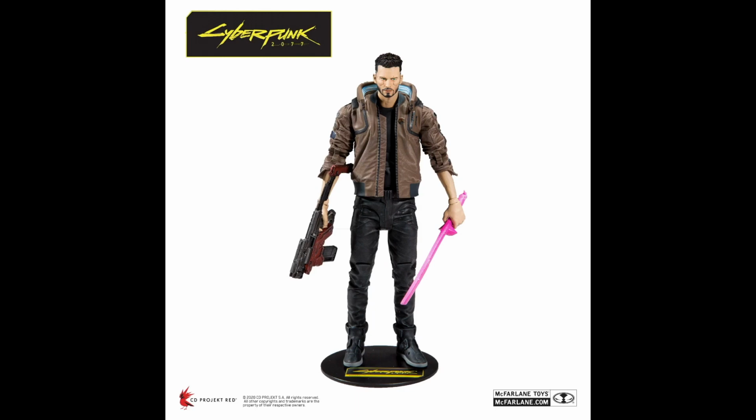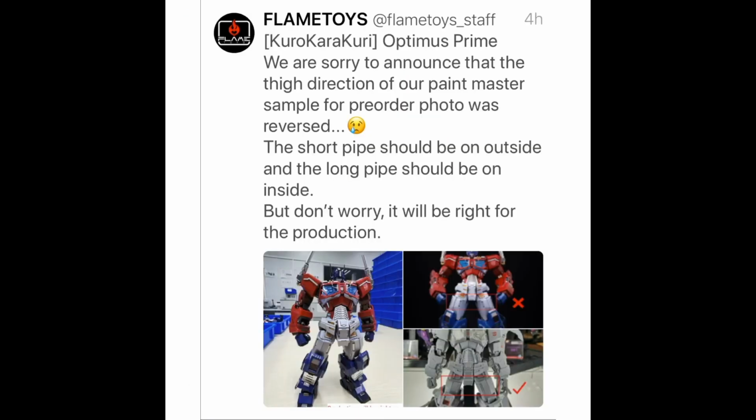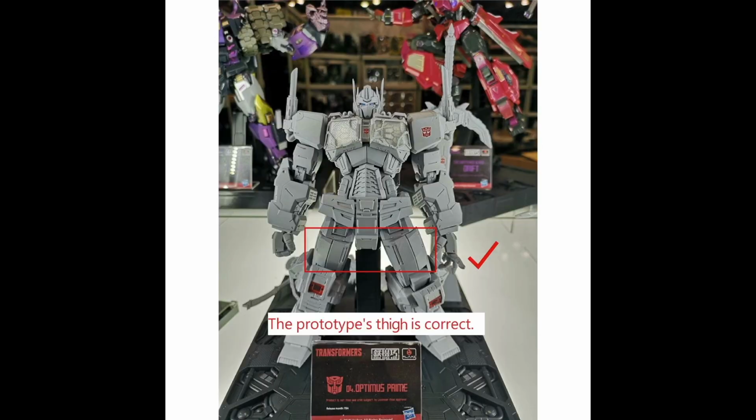Next up, and this is really last on my list for this week, the Flame Toys Optimus Prime, which I'm super excited about. He's my most anticipated figure of the year. In the Kuro Kara Kuri line, they brought some issues to our attention via Twitter last week. There were some issues in the factory in the thigh area. It says the pipes got reversed. However, it appears it was caught before production began. So I feel like this will cause the release date to slip some.